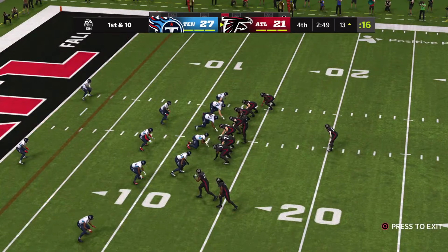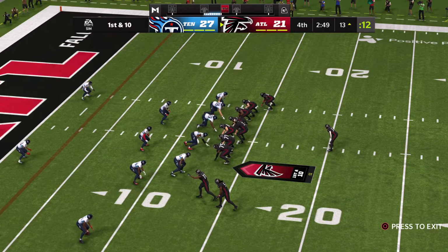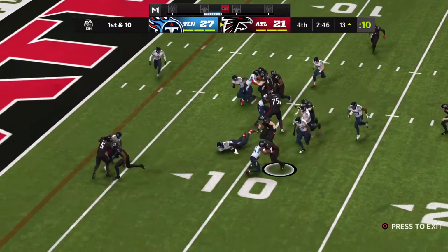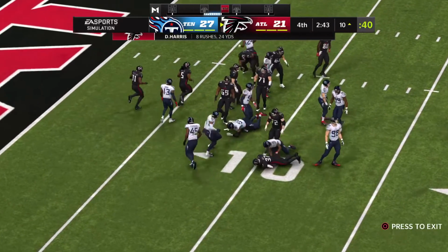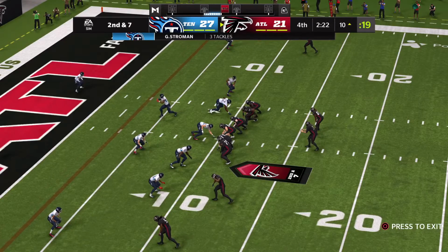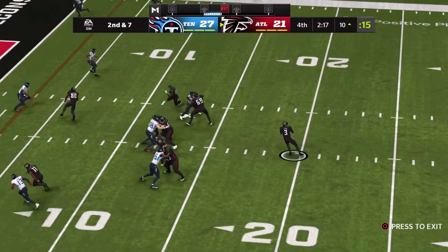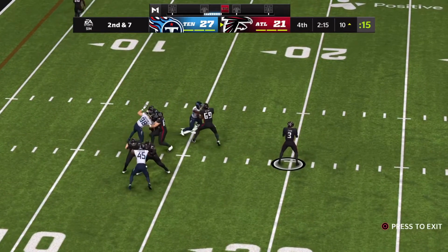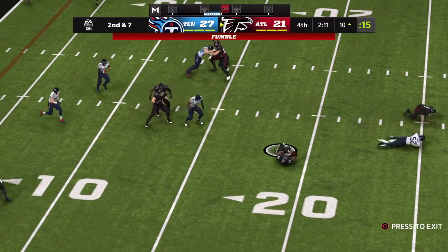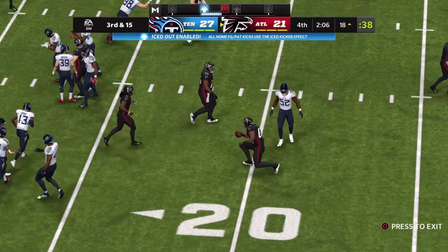From the 13 now, they work on 1st and 10. They hand this off to Harris. And he'll get this one down to about the 10-yard line. 7 yards left for second down. Ball at the 10. To throw is Simeon. Oh, no, he lost the football. But the Falcons were able to recover, so they will keep possession.